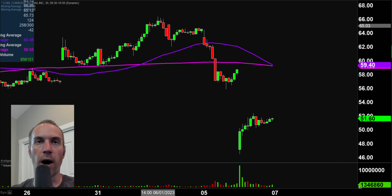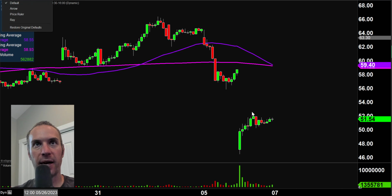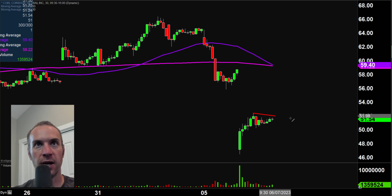Next one, COIN, had some rough news out today and therefore gapped down, but made a nice little bounce, and it's formed a nice little pattern here, but it really just depends on your view of the pattern, and I can see both longs and shorts viewing this different ways.